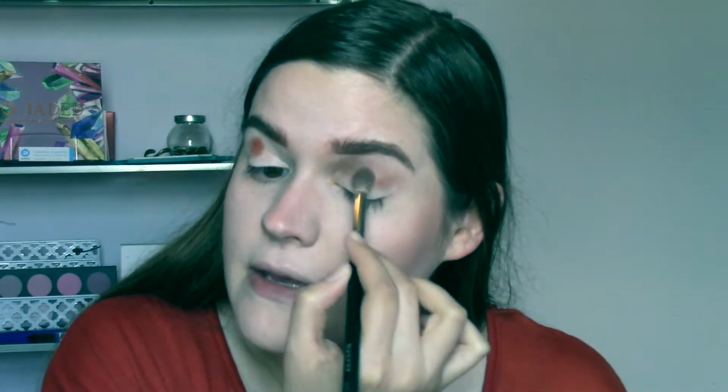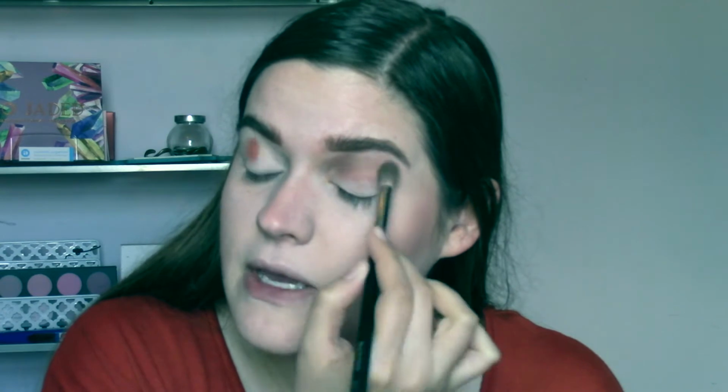But I got the big box because I'd never tried the brand before and was very intrigued. I liked the idea of it being basically themed around Norse mythology. So I thought I'll get the big box and just test a whole bunch of things from the brand.